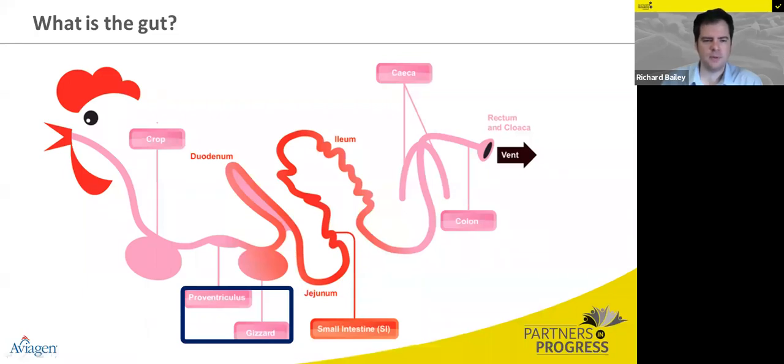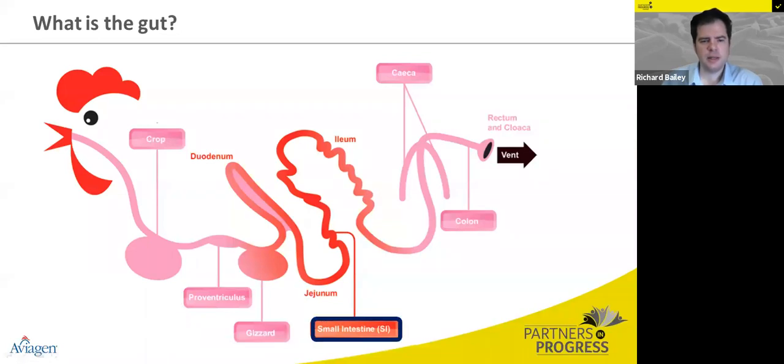Here the feed is mixed with acid and some digestive enzymes, and the feed is also ground down by the gizzard. This feed is then released by the gizzard and enters the small intestine. In the small intestine, we get the final chemical digestion of the feed, and we get all the absorption of the nutrients. Once the digesta has passed through the small intestine, all the beneficial components, the proteins, the fats, the sugars, should have been absorbed.